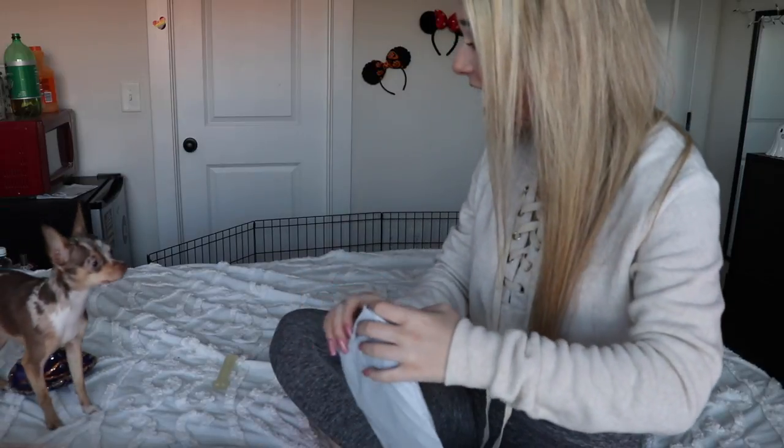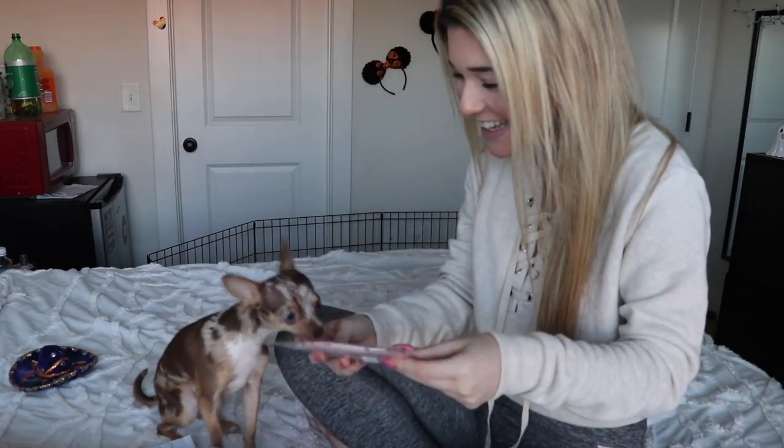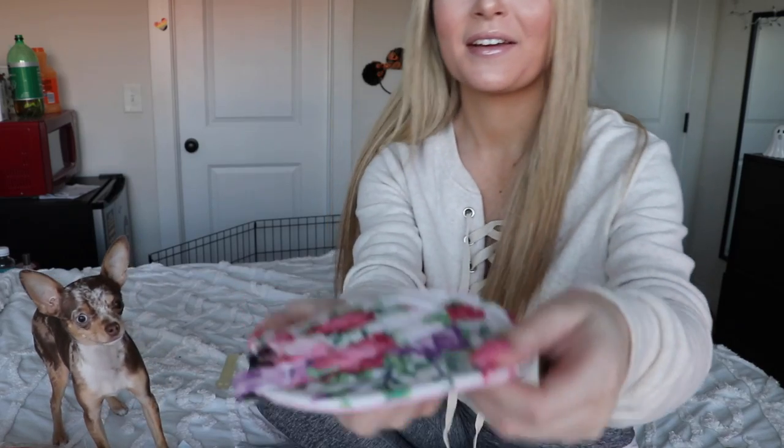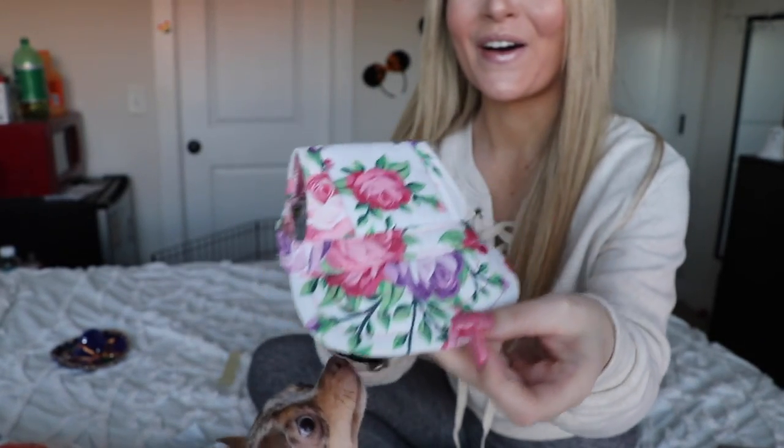Bean, this is your hat! Look! Oh my goodness! Did we get you a hat, Mama? Bean has a really little head. I know this is a weird angle. Bean has a really little head, so I don't really know how a hat is gonna work. But look at it! Oh, Bean. It's a hat. She's going to hate this.